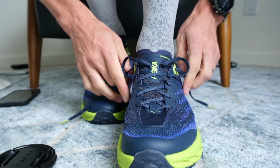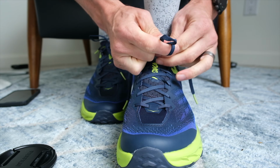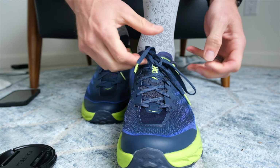What is the thing that I like about the Speedgoat 4 more than I like about the Speedgoat 5? I know this may sound a little small, but the laces to me are a little bit better, and I'm wondering if that had to do with why my first lace up was a little bit different. They're definitely totally different materials. The Speedgoat 4 seems like they have a little bit more sturdy of laces that don't slip, and so I actually may be taking the laces out of the Speedgoat 4 and putting them in the Speedgoat 5.